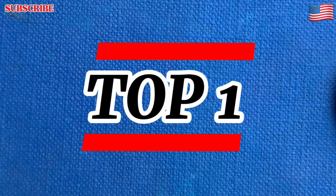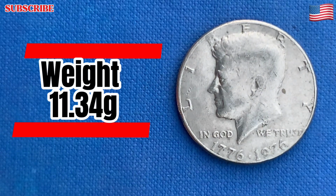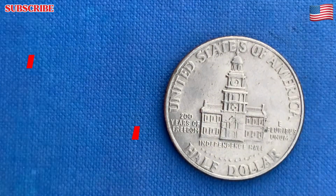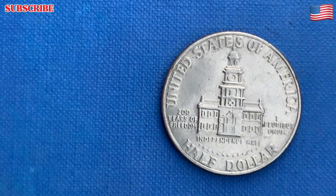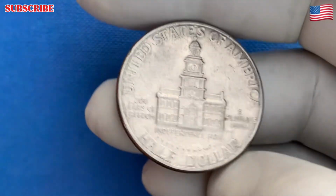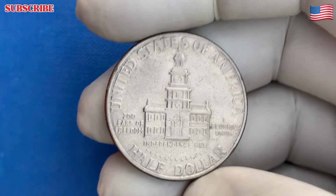Top 1. In the world of rare coins and hidden treasures, there are few that captivate collectors and history lovers quite like the Kennedy half-dollar, especially the special bicentennial edition dated 1776 to 1976. This coin isn't just a piece of pocket change, it's a powerful tribute to America's fight for independence and a solemn memorial to one of the country's most beloved leaders, President John F. Kennedy.